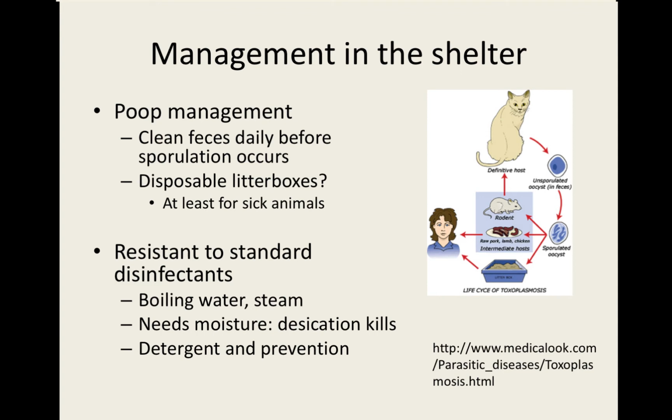And certainly if you have a rodent problem in your shelter, and I know some of you probably do because I've been in some places that have some pretty difficult rodent situations, this is certainly one of the risks of increasing this in your shelter. So deal with your rodents one way or the other. It's not always the best thing to be offering your shelter cats live diets.